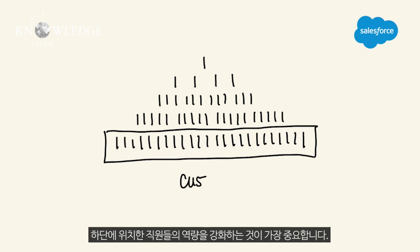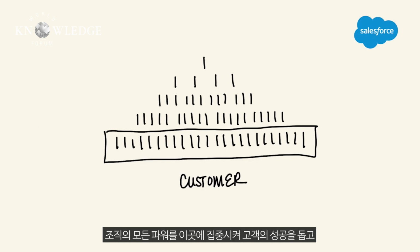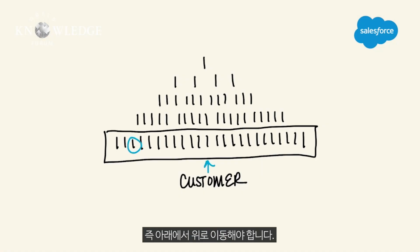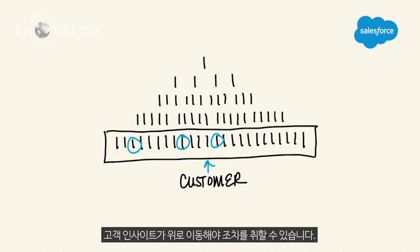The most important thing you can do is empower these people at the bottom to be able to bring the full power of your organization to bear on making the customer successful, on really helping the customer solve their job. And those people can't do it on their own. This is hard to do unless your organization begins to value feedback from the front lines. Meaningful volumes of information need to flow in a different direction, from the bottom up to the top, so that customer insights can flow up and then really trigger action.